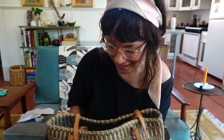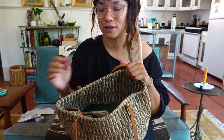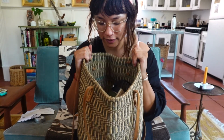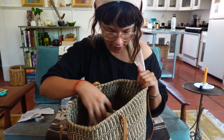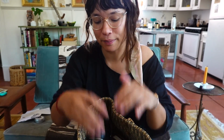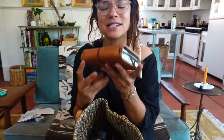So anyways, inside I can carry so many things, which is just a joy. I could put my lunch tin and a water bottle. I have tons of journals in here at the moment. So I wanted to give you guys an update on my journaling career. I don't know why I called it that.